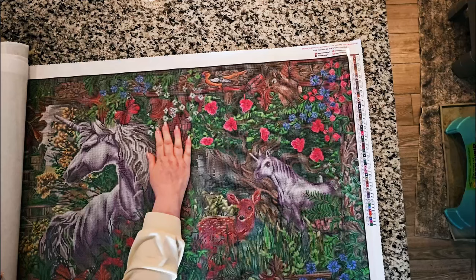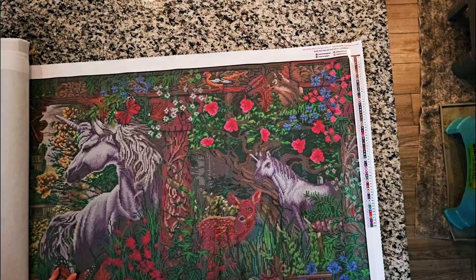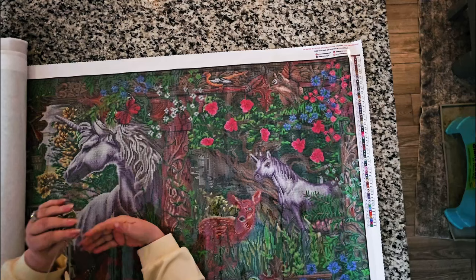Is this Clary? I can't tell if it's Clary or not. Okay, oh, sorry, my neck. Richard gave me this beautiful necklace and I can't take it off.